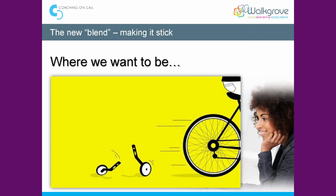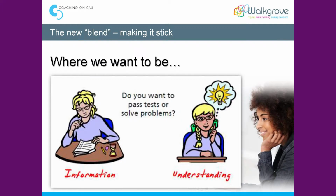So this is where we'd like to be. We'd like to take the training wheels off the bike. We want our people to be able to cycle and manage themselves, implement, learn, and apply the learning. We want them to be able to understand. A lot of what we do is in that area. So we're testing knowledge, we're testing their ability to remember, not their ability to do.